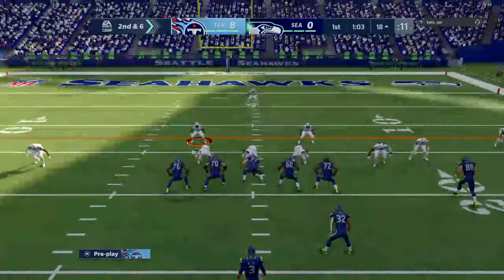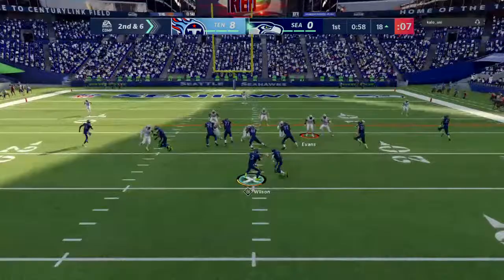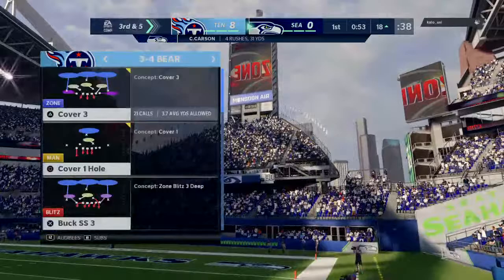Now a second down and 6. Here's Carson, and he'll get this down only to the 18. Chris Carson. Call it a gain of a yard, and it's going to bring up third and 5.